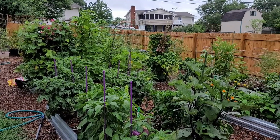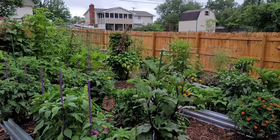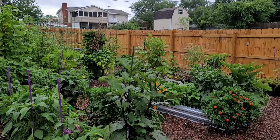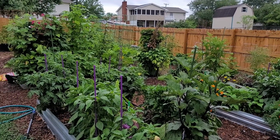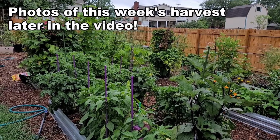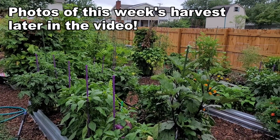This is a short gardening tour. I am in East Tennessee, Zone 7A. It's July 9th, and we've had something like 7 inches of rain in the last 5 days. How is the garden growing? I'm Gail, the Gardening Gal, and let's check things out.